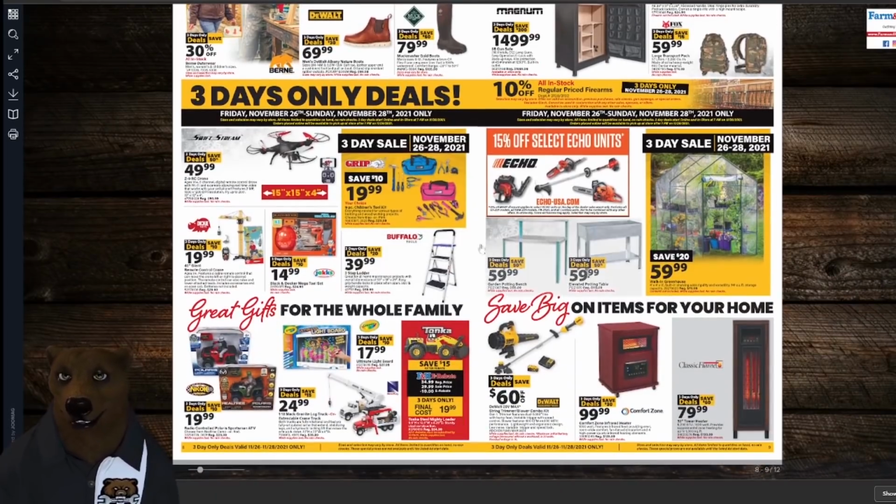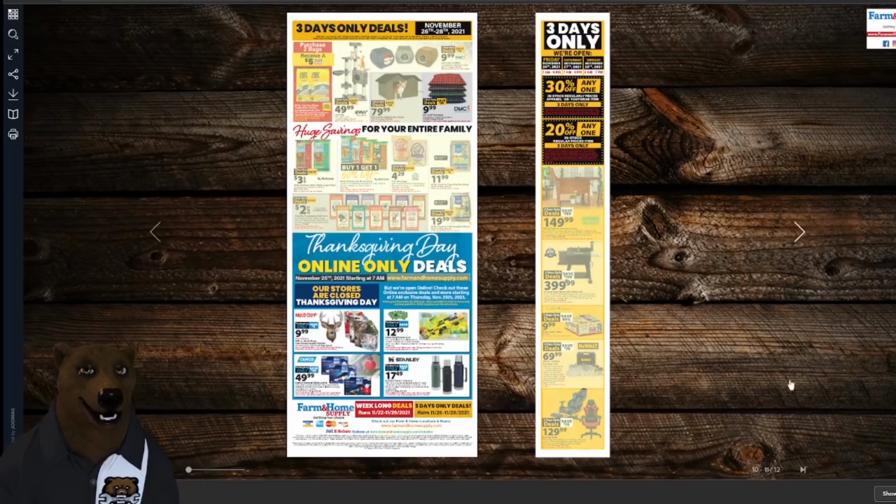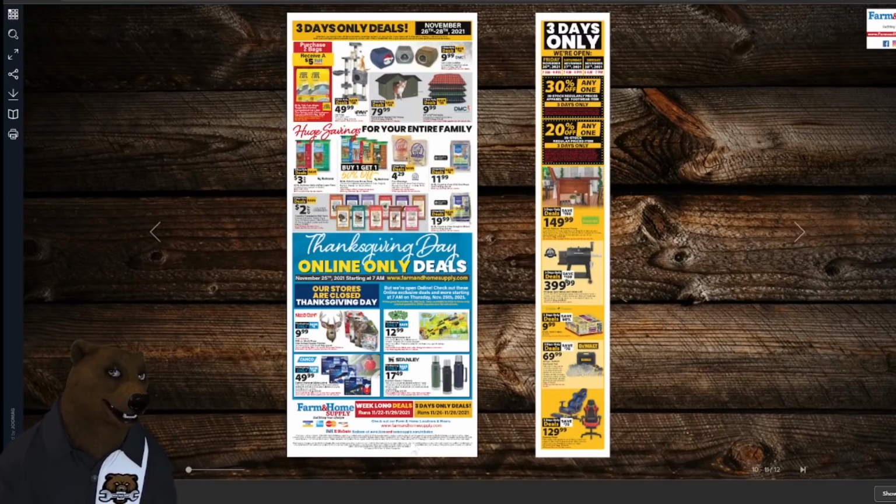Moving along, we got drones. This is a toy. You're not going to get great pictures out of these things. So if it doesn't have a gyroscope on the camera, you're not going to get great pictures. 15% off select Echo equipment. We got the Buffalo 3-step ladder there for $40. We got a DeWalt combo. You get the blower, you get the trimmer, battery, and charger, $60 off. Don't know what the original price was. Kind of important there. All right, 3 days only.